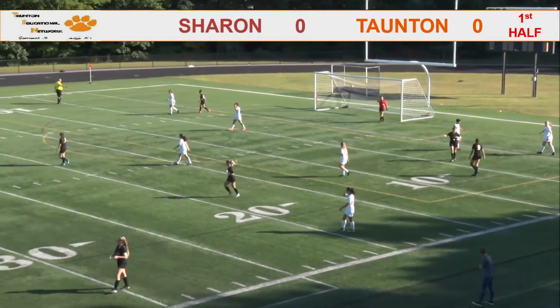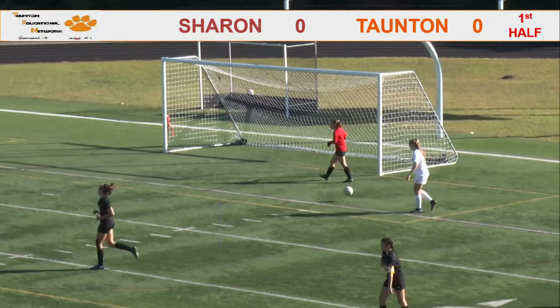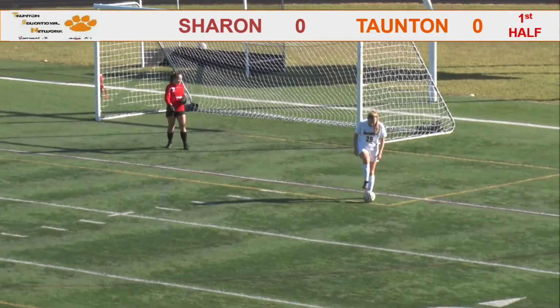And it's right over. For a second, I thought that was in. Well, that was a long pause, but it went right over, really close. Good offense put on by Taunton.